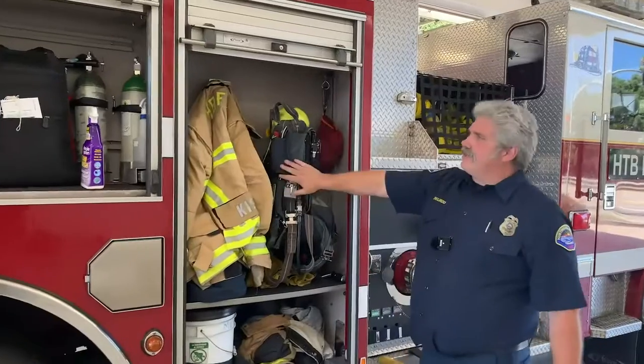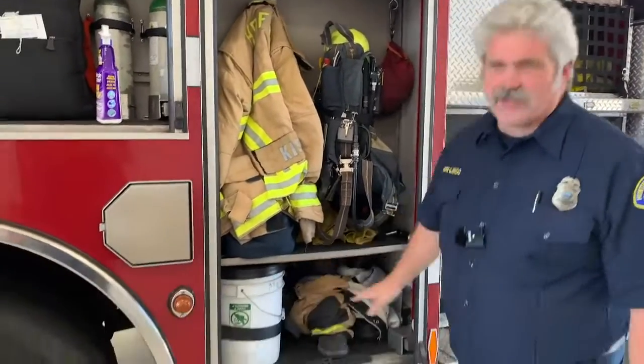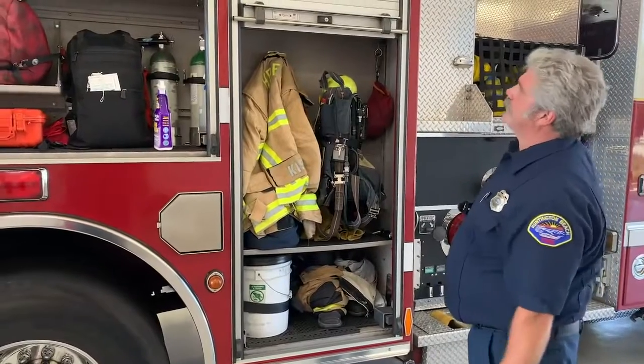This is the captain's, where he keeps his equipment, and then we have some other stuff back here that's for traffic collisions, some kitty litter that we would throw on the ground to soak up oil, but basic stuff here. But this is the captain's compartment.